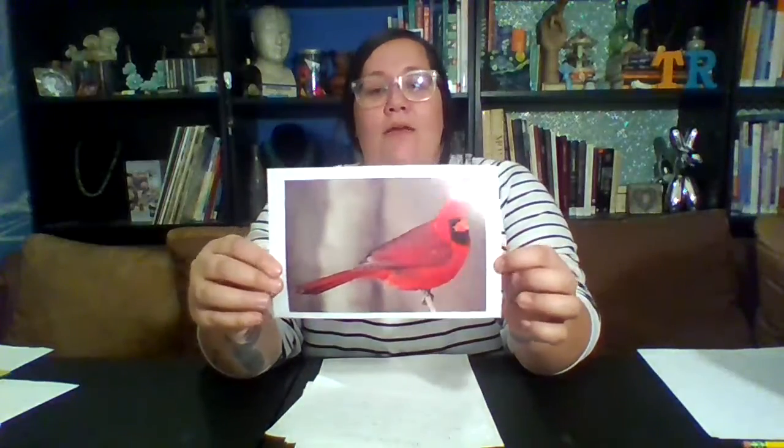One other thing that I found cool about the northern cardinal is that it is the state bird of 7 different states. Let me show you that bird again. Those states are Illinois, Indiana, Kentucky, North Carolina, Virginia, and West Virginia.